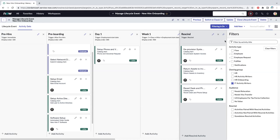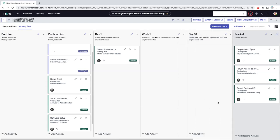Now, for those employees that might fail, might not become an employee at your organization, a lot of the times we get the question, what happens with this automation? All of these are being triggered. You're removing a lot of manual processes. What happens if the employee is no longer going to work at your organization? Well, we do have a rescind capability. So when this is triggered, everything will essentially be undone. So making sure that your systems aren't being provisioned to employees that aren't working there, making sure that assets aren't being prepared, and making sure that the desk and phone setup isn't being set up for the employee.